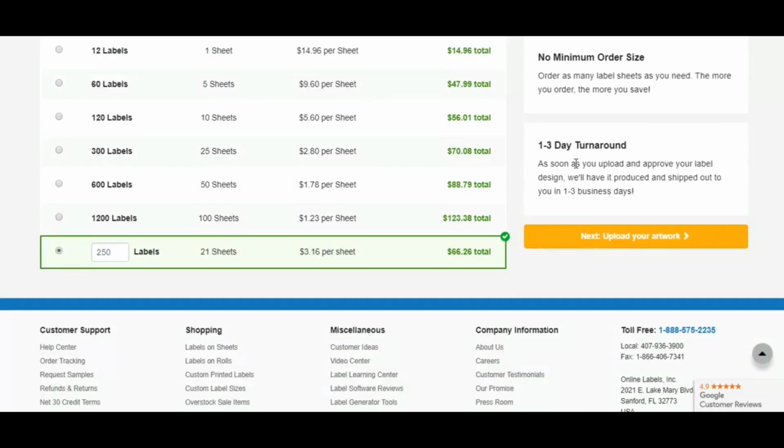Now, the other thing is, as soon as you upload and approve your label design, they start working on it and literally have these shipped between 1 to 3 days. And I've never had a bad experience with online labels. I've been dealing with them for, I think it's 8 years now, 7 or 8 years. It's been a long time. And it's always fast and quick.